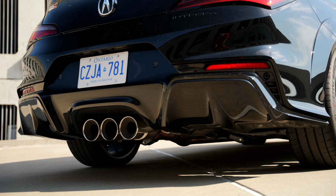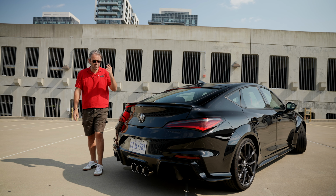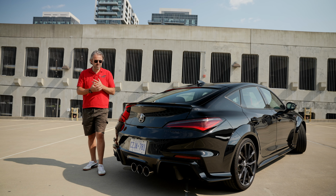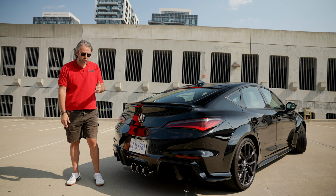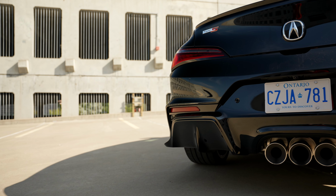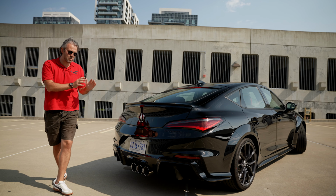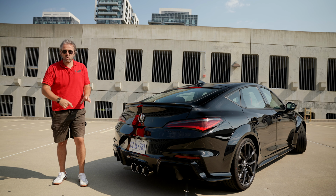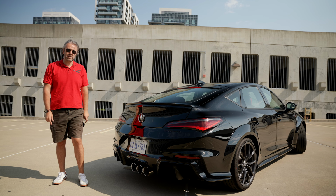The work has been done on the diffuser, and I gotta say, they have done a fantastic job. This thing has real stance. You look at it from every angle, it's beautiful the way they have designed this thing. The exhaust at the bottom, of course, you got a three-tip exhaust system, but the design of this exhaust system is different in comparison to the Civic Type R, because this offers a single massive one in the middle and then two small ones on the sides. And it does sound a lot better than the Civic Type R.